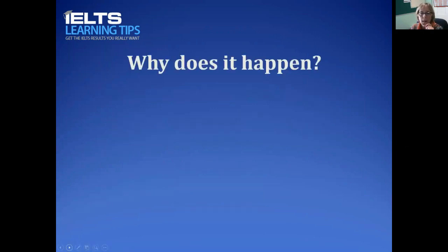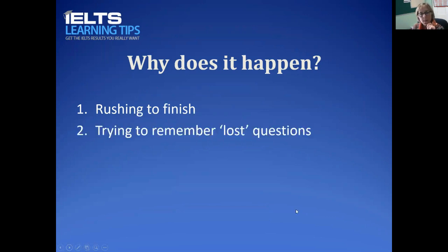So why does it happen? There are several reasons. It could be that you're in a rush, that you want to finish it quickly, sometimes due to nerves, but sometimes students are rushing and then they make silly mistakes. Another reason is that you might have missed the last few questions or perhaps some questions earlier and you're trying to recall these, and that causes you then to do your transfer in a hurry.